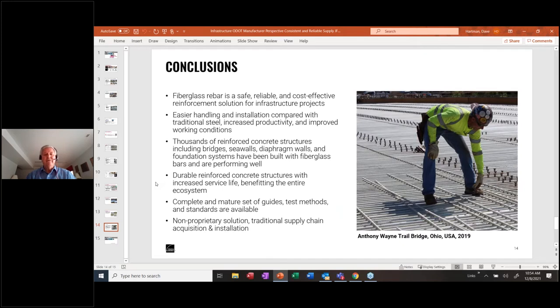So in conclusion, fiberglass rebar is a safe, reliable, and cost-effective reinforcement. We've seen this in multiple projects, not just in Ohio, but across North America and globally. We see easier handling and installation compared with traditional steel. And this is leading to increased productivity and improved working conditions from a health perspective. Across thousands of reinforced concrete structures where we're building with fiberglass, we're learning that not only constructability but also serviceability issues have been raised.